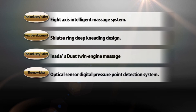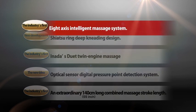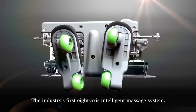Optical sensor digital pressure point detection system. And an extraordinary 140 centimeter long combined massage stroke length. The industry's first 8-axis intelligent massage system.